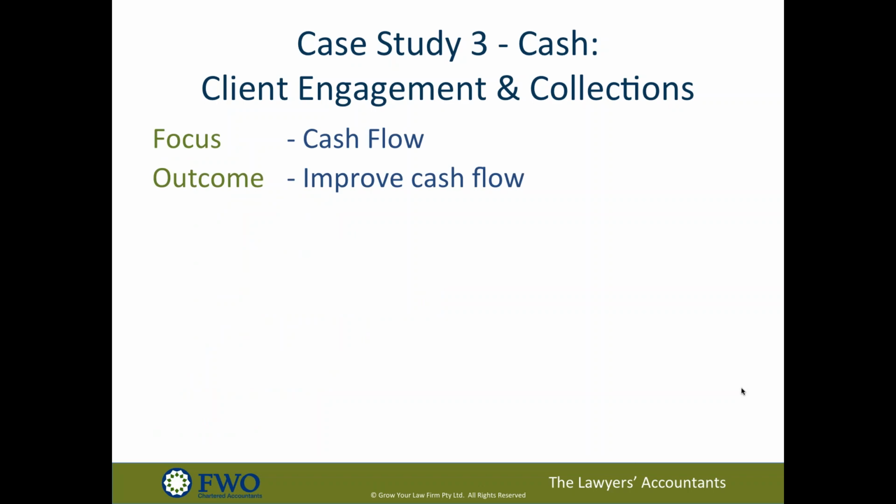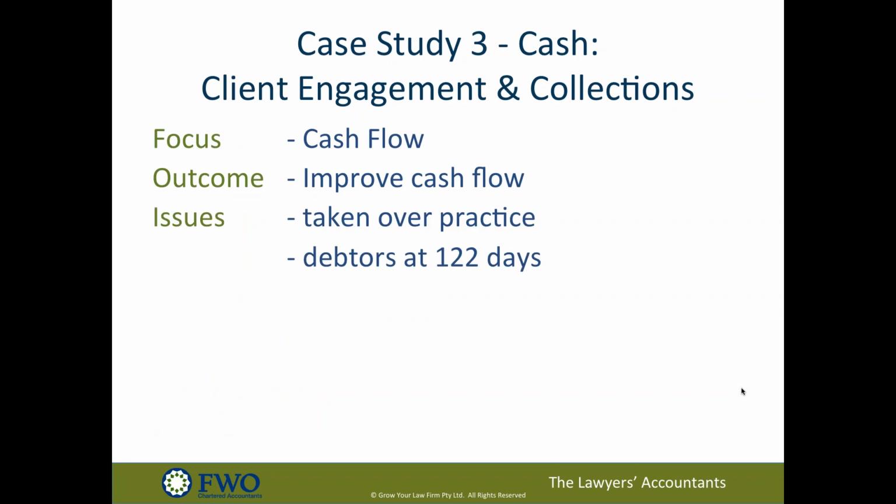Now, that was the focus. And the outcome was that we needed to improve the cash flow. The issues were that they'd taken over this practice, and that for the period of time since taking over the practice, where their debtors were 0 at day 1, their debtors had blown out to 122 days. Now, I've got some family law practices here, and the firm might say, oh, well, that's often the case with deferred settlement matters. But in most of these cases, the clients weren't deferred settlement matters. They had the ability to pay. All that was happening is that their engagement processes were wrong. The systems that were operating in the business did not support good cash flow practices for the business. They supported very good cash flow practices for the clients.